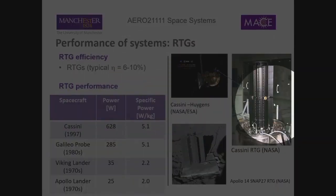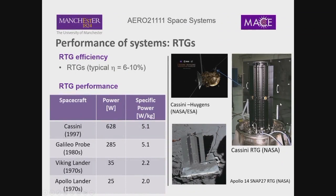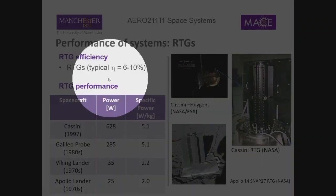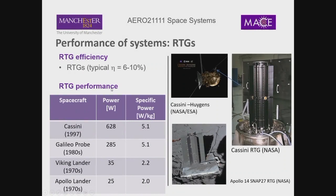Why do you think we've got big fins like that? Yep, increase your surface area, radiate away heat. Yeah. Okay. Because they're not super efficient, imagine 6 to 10%, so 90 to 94% of that heat energy needs to be dissipated somewhere.